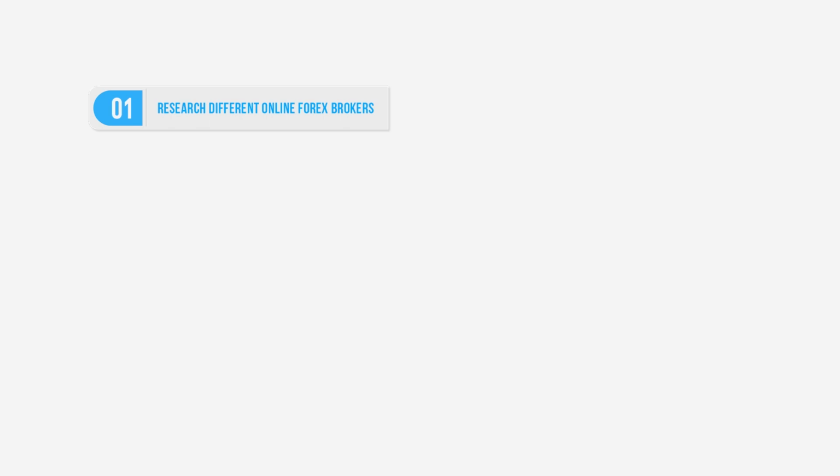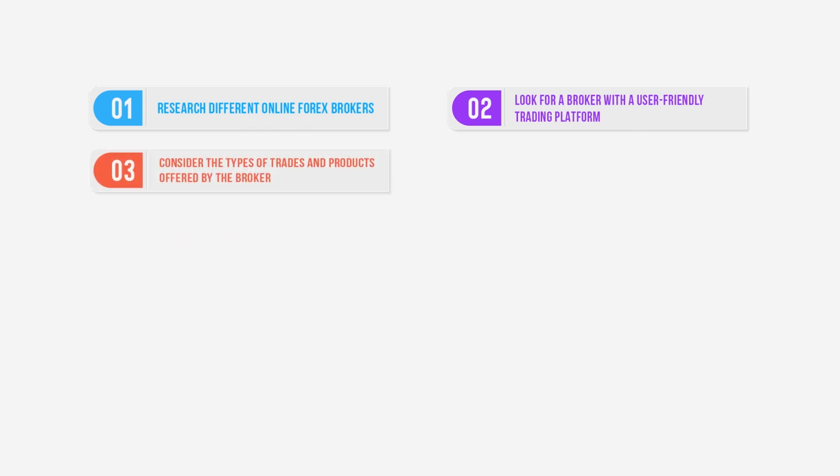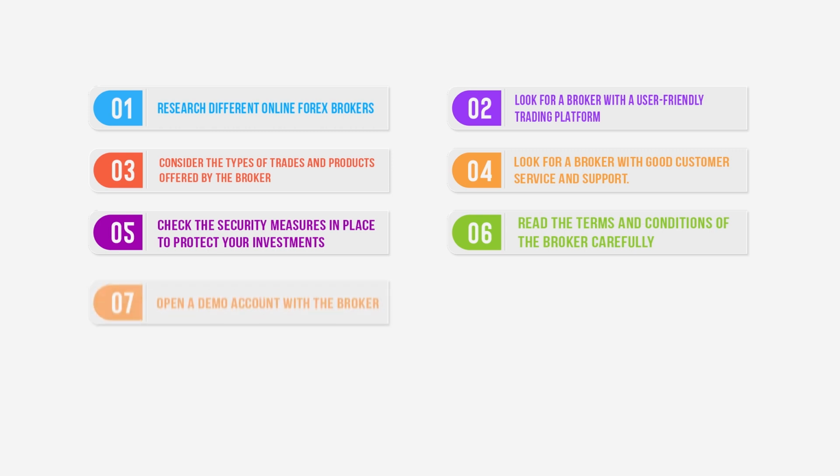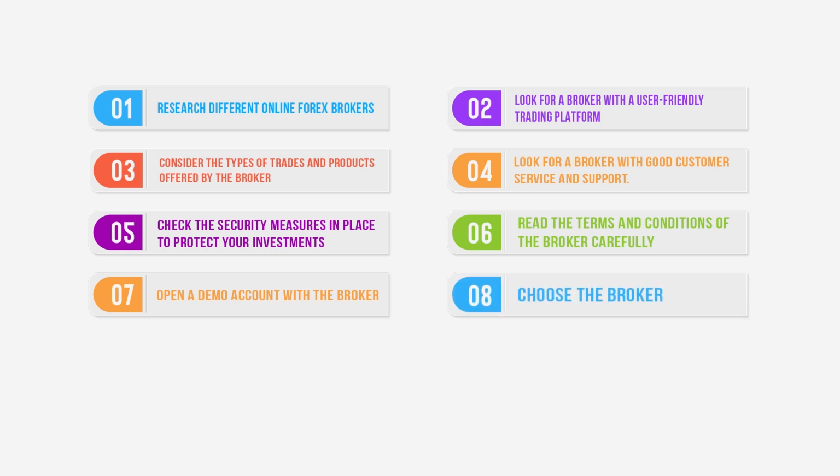Step 1. Research different online Forex brokers. Step 2. Look for a broker with a user-friendly trading platform. Step 3. Consider the types of trades and products offered by the broker. Step 4. Look for a broker with good customer service and support. Step 5. Check the security measures in place to protect your investments. Step 6. Read the terms and conditions of the broker carefully. Step 7. Open a demo account with the broker. Step 8. Choose the broker.